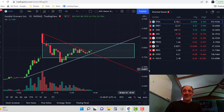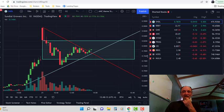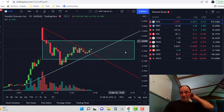It's running pretty good too right now. Hate to jump off it when it's running, huh? But we'll see the outcome. The way it's going to run here is this top line is going to be a resistance line. This is going to be a support line, and it's going to travel inside of this till it gets to here, and then it makes a decision.